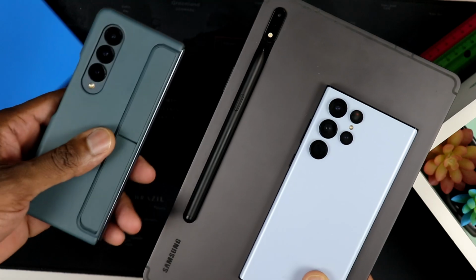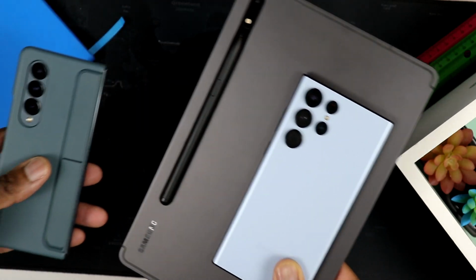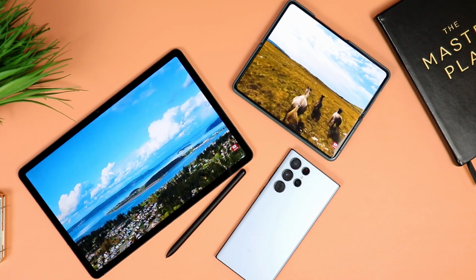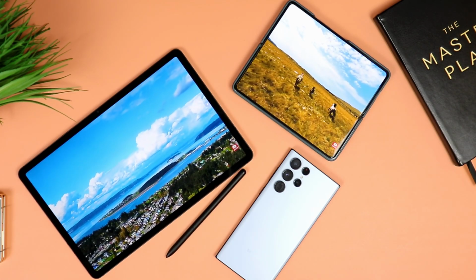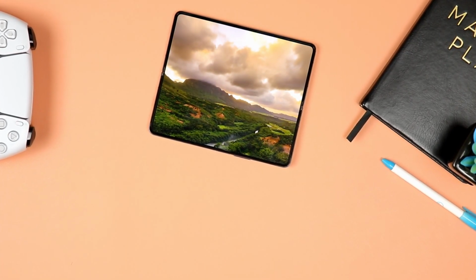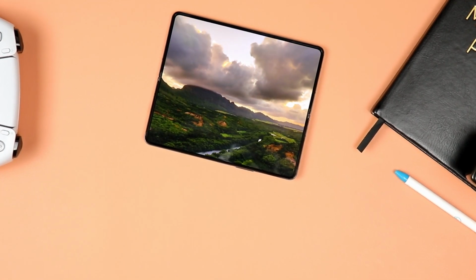First things first, these are two completely different packages, right? But there is still room for conversation about getting a full-blown tablet combined with a phone, or simply getting a tablet slash phone like we have here with the Samsung Z Fold4. These two choices, no matter which one you choose, are very expensive. But I figure I'll just stay within the Samsung ecosystem. Plus, the S22 Ultra and Galaxy Tab S8 combo will cost the same as the Z Fold4, so I figured it would be best to use this setup for illustration purposes.